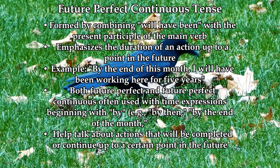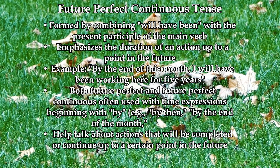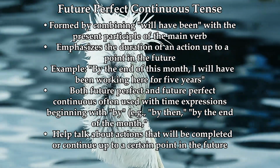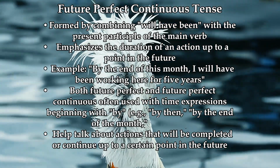Both the future perfect and future perfect continuous tenses are often used with time expressions beginning with by, such as by then, by the end of the month. They help us talk about actions that will be completed or will continue up to a certain point in the future.